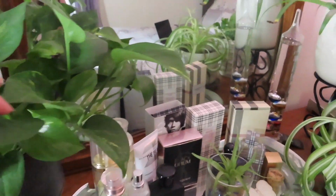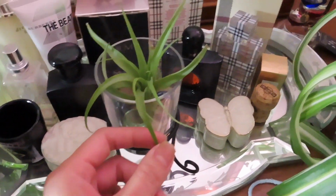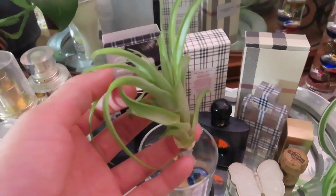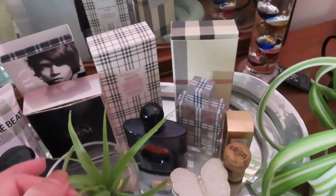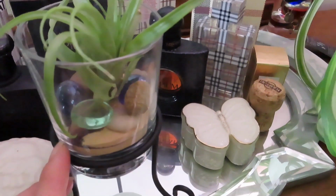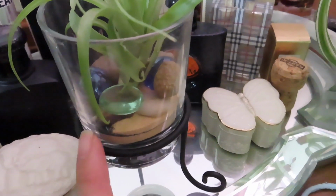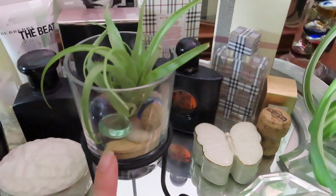So my goodness, I have my air plants here. This one is growing really nice, because look at this, this is a new growth here. Again, the sand that I used was from my wedding. It's black and kind of brown colored sand, and I mixed it together.